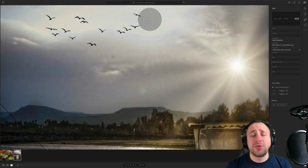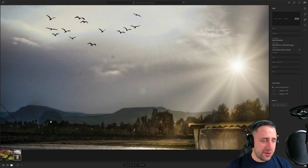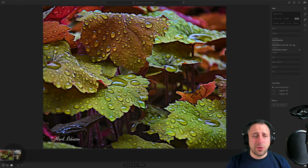If you go to the description of this video, you can see a tutorial on how to remove the sensor dust really easily in Lightroom, and hopefully that will be a little bit helpful for you. So Mark, once you remove the sensor dust, we can actually look at the rest of the images. So let's talk about this one.